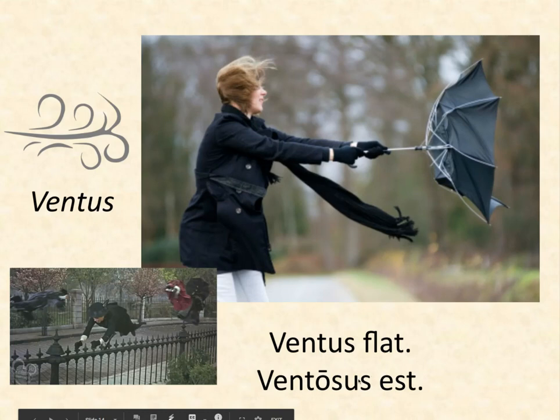Now, if there's a lot of it, you know, like it's blowing around these old ladies here, you can use that osus suffix again. That means there's a lot. We saw nubilosus. We saw nivosus. Now we're seeing ventosus est. So everybody say that, ventosus est.